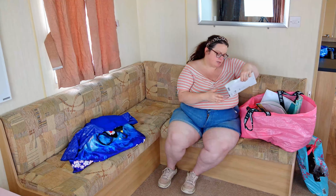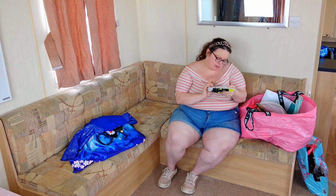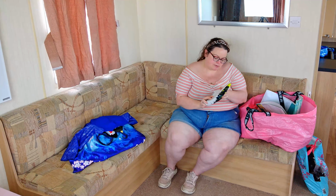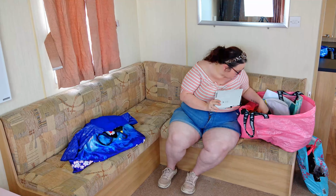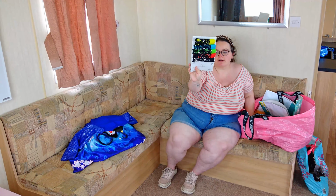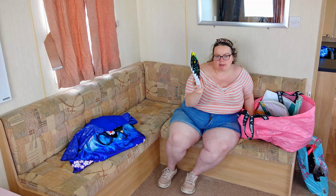Then I got two of these. I think these are for Jack. No, these are for Kai, sorry. I got him some Mini pants, and he's fully toilet trained. So I got him 3 to 4 of these, so you get 5 pairs, and I paid, I think it was about £6. So I got him them.